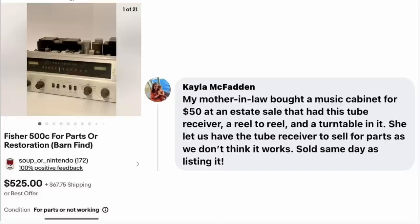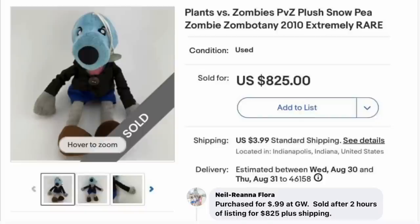Okay, that's a win. And finally, our spotlight sale is Neil Rihanna Flora, purchased for 99 cents at Goodwill. Sold after 2 hours of listing for $825 plus shipping. This is Plants vs. Zombies Plush. Extremely rare. That's just mind-blowing.